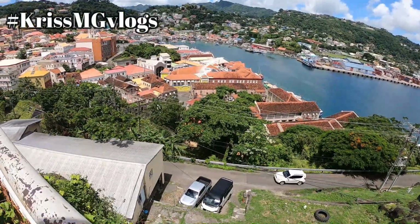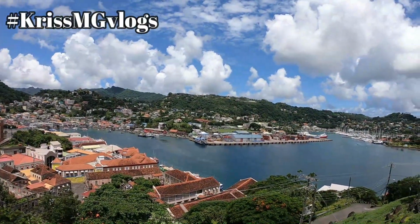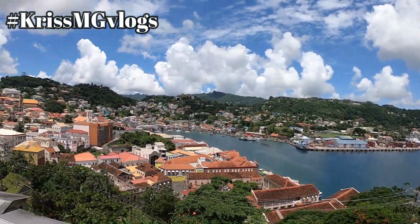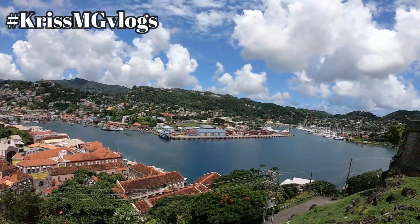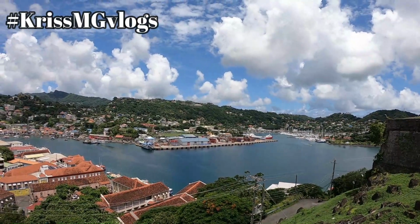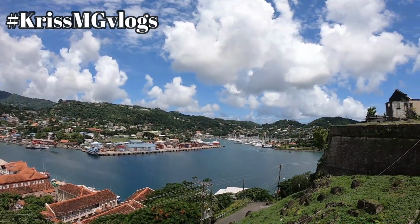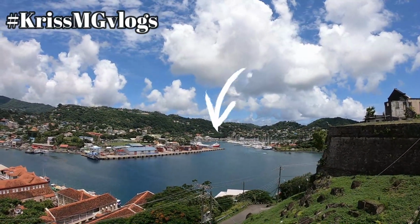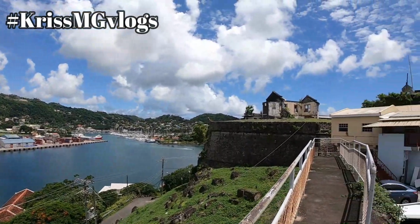Tricentennial Park is just down there. Over there you can see the carronade. This is where everything comes in for Grenada from abroad, all the ships. You can see Lagoon Road. That's the lagoon for Lagoon Road. And then you have Fort George.